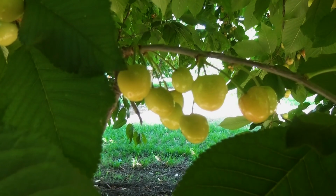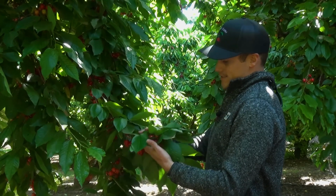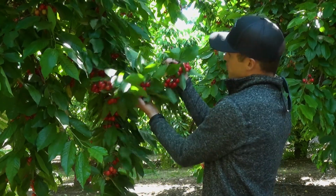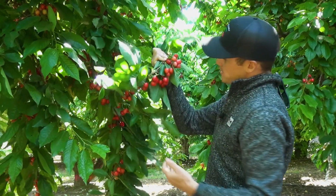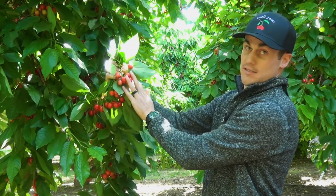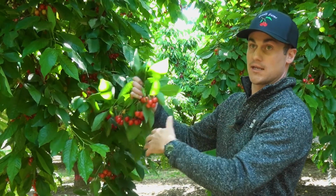When determining when it's ready to harvest, we do color picking. So what we do is we'll go through an orchard, sometimes two, maybe even three times if we need to. Our pickers will go through and we will explain to them what kind of color we're looking for. They do their best to pick the cherries that have colored up to where we want and leave the cherries that haven't colored up on the tree so that they can ripen in a few days and we'll come back and get them.